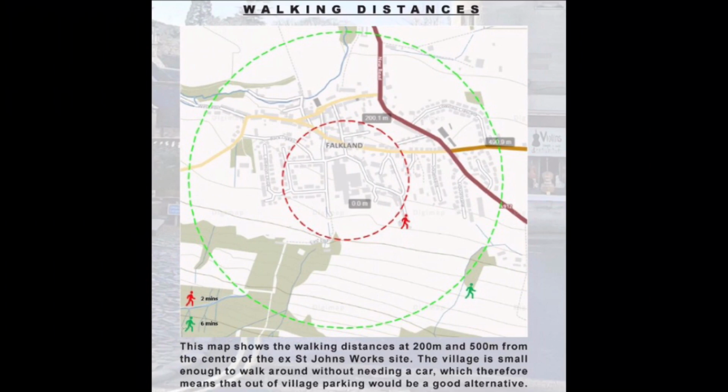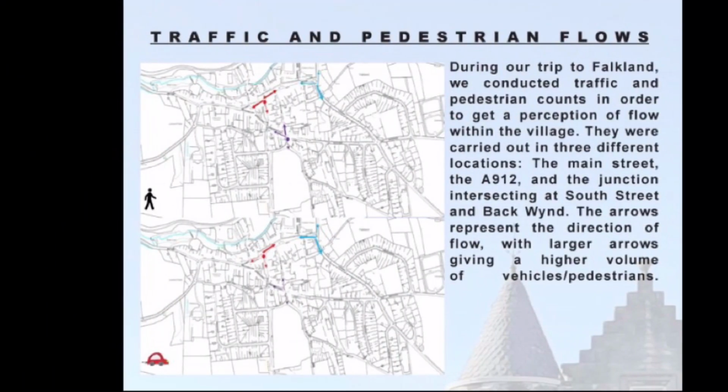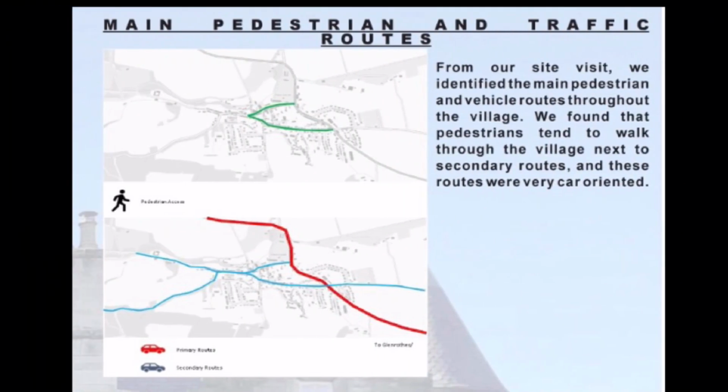Pedestrian traffic counts were also carried out to give an understanding of traffic flow throughout the village. One conclusion drawn from this is that there is a vehicle bias, as opposed to a perhaps more desirable pedestrian bias, for Falkland. This was observed through pedestrians giving way to cars where pavements were discontinued or absent altogether.